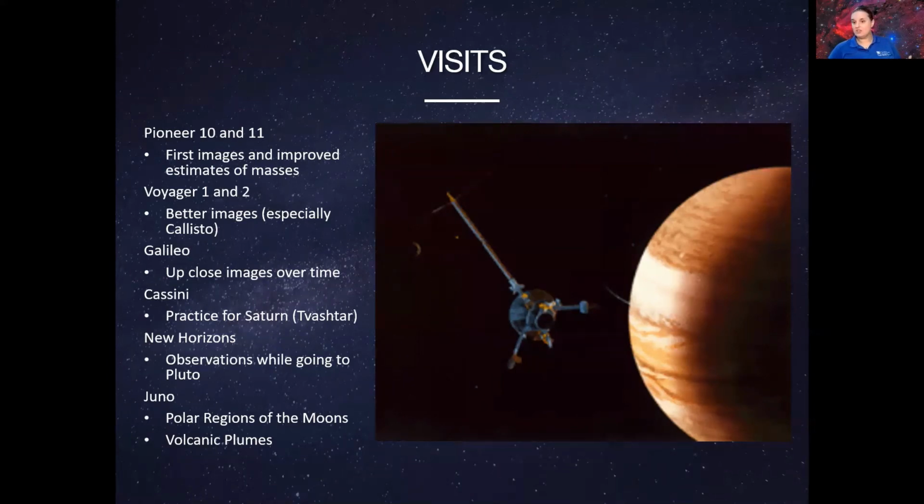Cassini also visited Jupiter because it used its gravitational tug to head towards Saturn, its ultimate destination. And it did a couple of practice flybys around Jupiter and took a bunch of images on the fly as practice for Saturn. And that video that you saw of the volcano erupting on Io came from Cassini. And of course, New Horizons did some observations as well, especially of its magnetic field. And currently, Juno is taking looks at the polar regions of the moons and the volcanic plumes and a bunch of other things, especially the magnetic field structure of Jupiter itself.